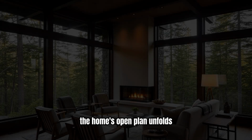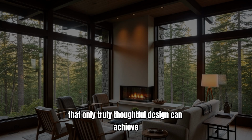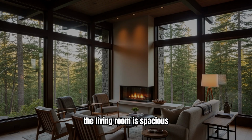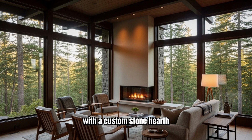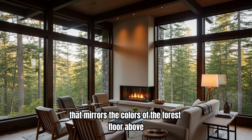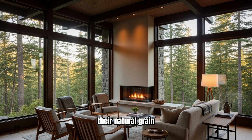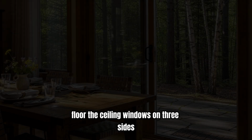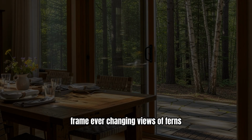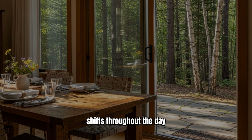Inside, the home's open plan unfolds with a casual elegance that only truly thoughtful design can achieve. The living room is spacious, anchored by a low, linear fireplace with a custom stone hearth that mirrors the colors of the forest floor. Above, exposed timber beams stretch across the high ceiling, their natural grain celebrating both strength and beauty. But it's the walls of glass that truly steal your breath. Floor to ceiling windows on three sides frame ever-changing views of ferns, moss, and trees, while letting in natural light that softly shifts throughout the day.